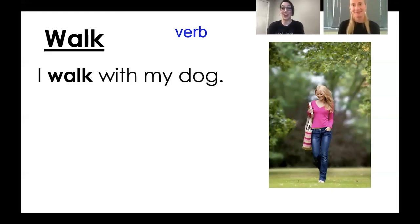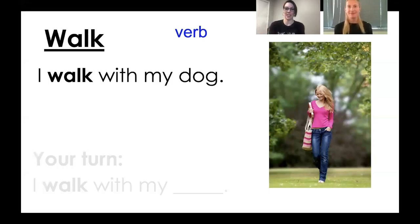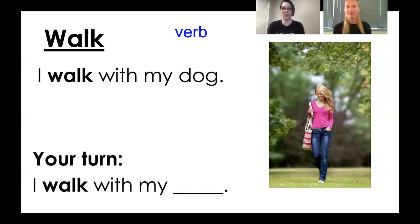All right. Are you guys ready? You're going to help me out with the next sentence. Your turn. You're going to finish the sentence. I walk with my. Now it's your turn. I walk with my friends. I don't have a dog, so I walk with my friends. We like to walk, especially right now. It's nice weather to go for a walk in the afternoon and see the fall leaves. So I walk with my friends. Nice. I agree. It is nice weather to walk with your friends.